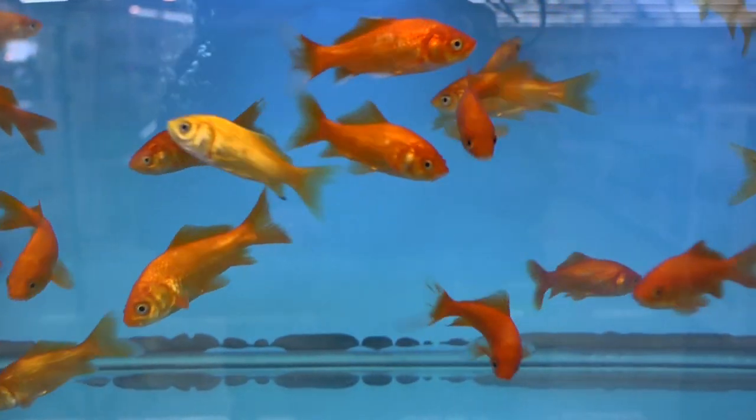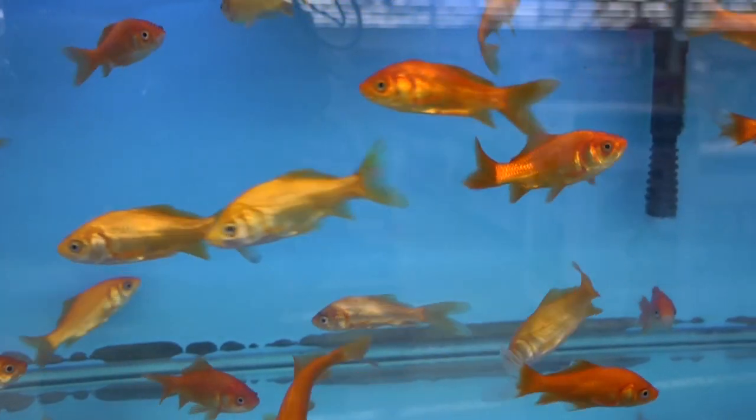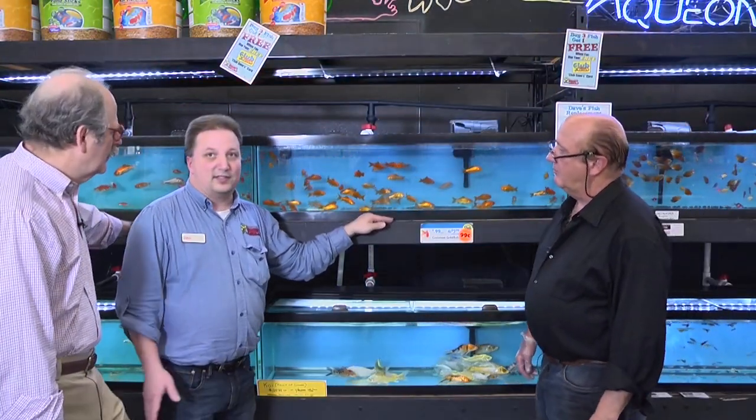Look at them when they're properly cared for and healthy. They're fed properly, the water is clean. Look how beautiful they look, how active they are. How often does this water get changed? Because that's the secret. Okay, these are done twice a week in these tanks.